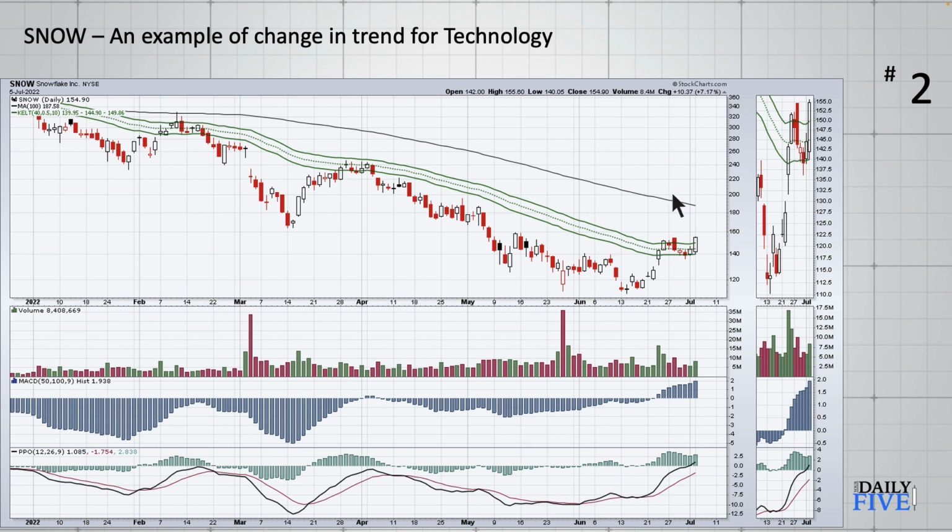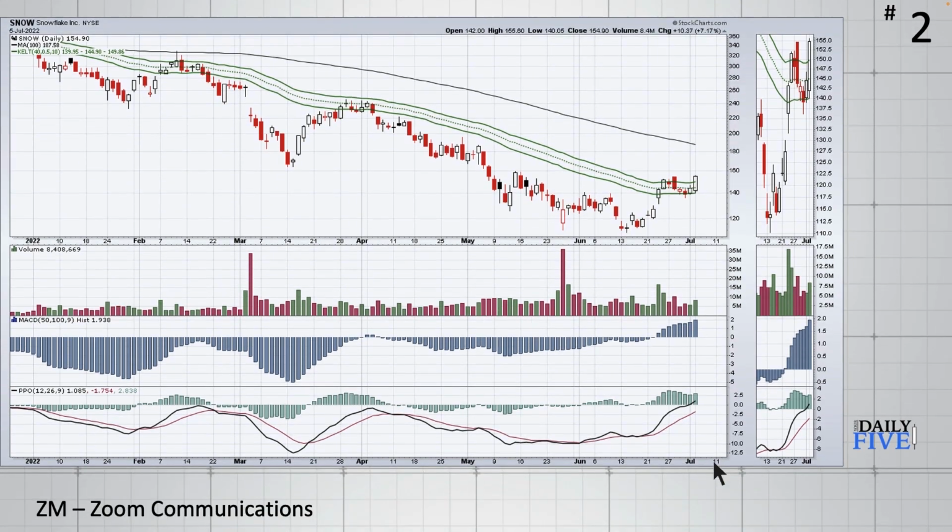This is the 100-period moving average, and we'll watch to see what happens when it gets up there. But I do like the fact that it's actually starting to turn and try to go higher. And again, PPO momentum indicator moving into positive territory for the first time this year.